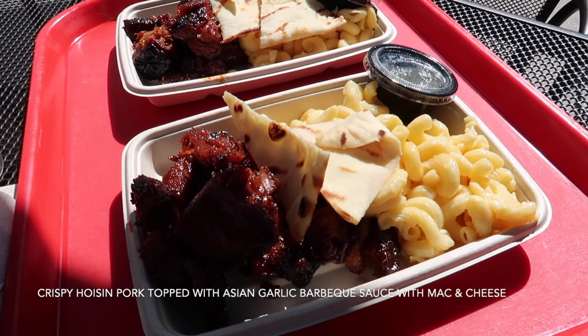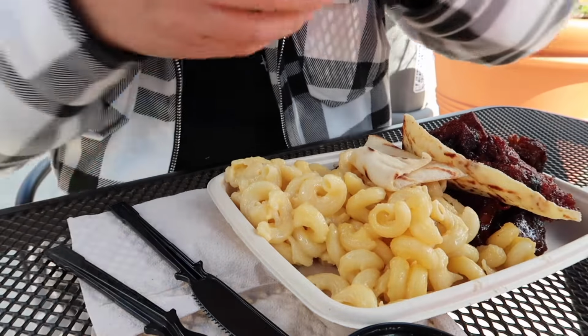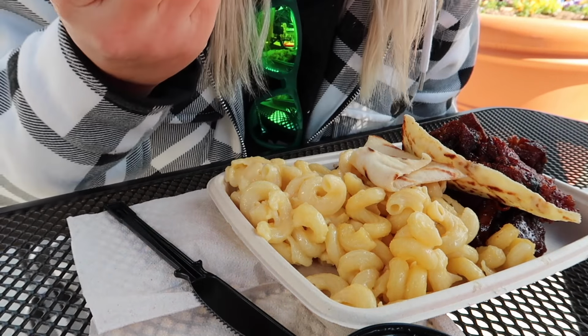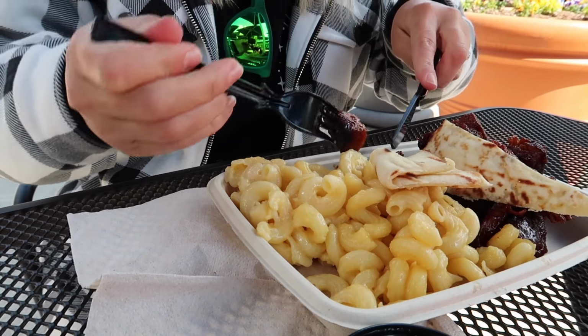All right, this looks pretty good. Got a little chimichurri too on the side. Didn't know why, they just happened to have it, but let's try the mac and cheese. It's good. Let's try the meat though. Let's try the pork.